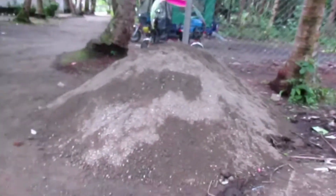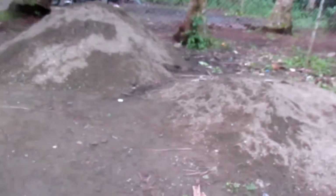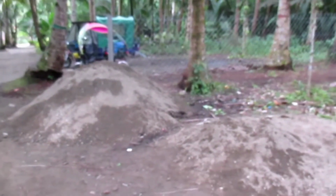And as you can see at my back, that is the cubic of ready mix sand. So what we have to do with that, we need to fill up the muddy area of the lot, which is not level. So that's what we're gonna do now.